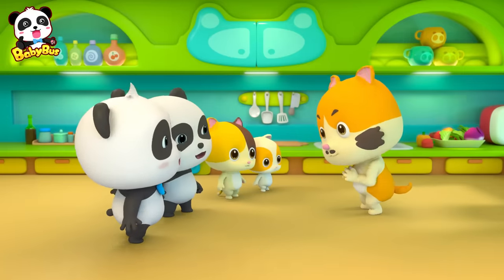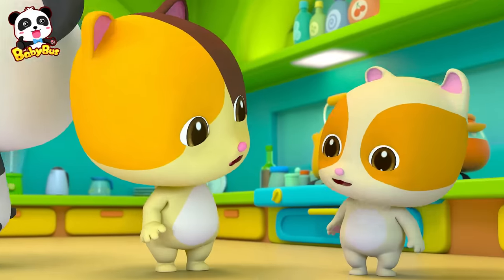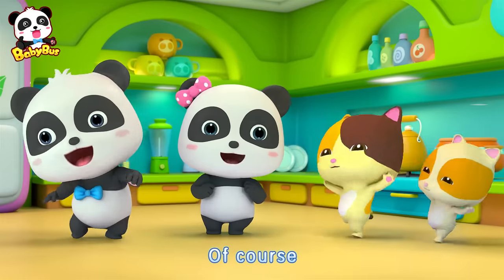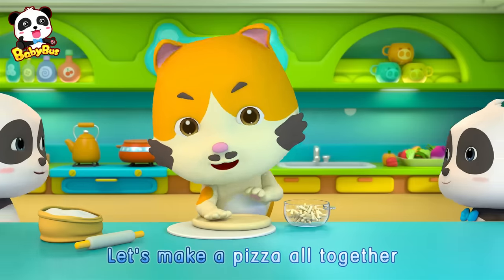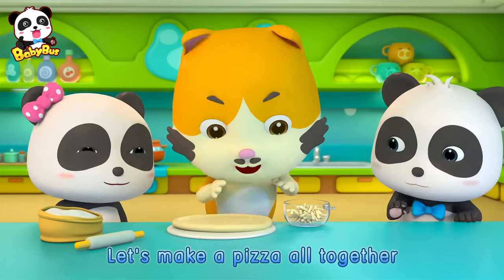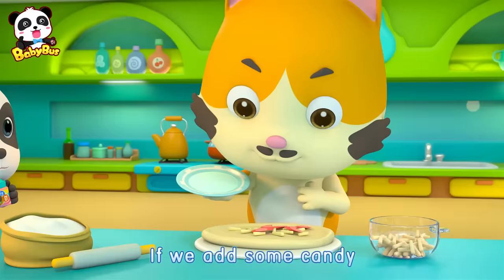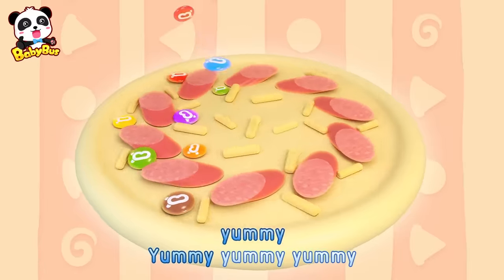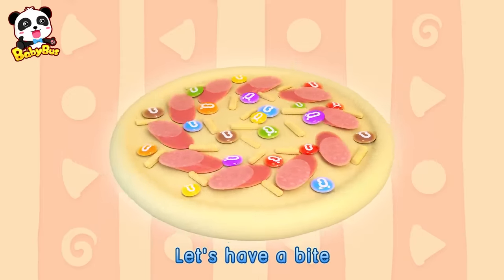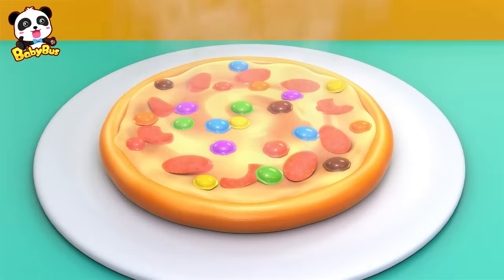Little chefs, are you ready to make some delicious food? Of course! Let's make a pizza all together. Put on some cheese and sausages. If we add some candy, it'll be even better. Yummy, yummy, yummy, let's have a bite. It's a big and tasty pizza.